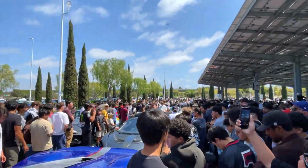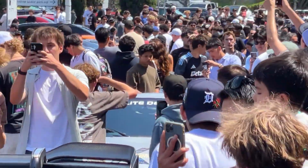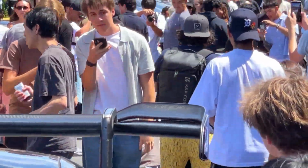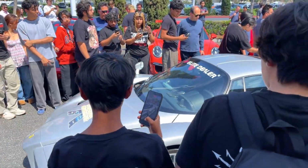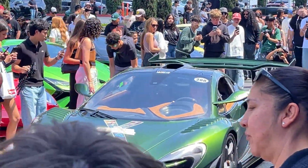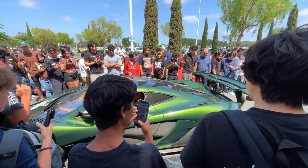But, as you can see, I think that's a Ferrari Enzo back there. I can't tell. Yeah, it is a Ferrari Enzo, guys. Ferrari Enzo right here. And then a McLaren P1. What is that? Is that an HDK? Holy, I think it is. Yeah, wow.